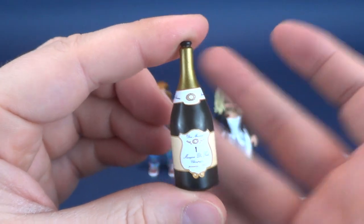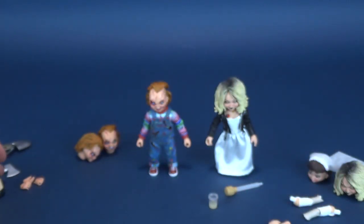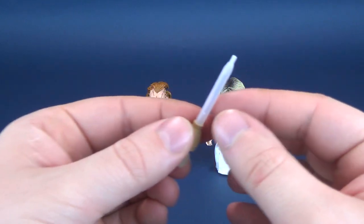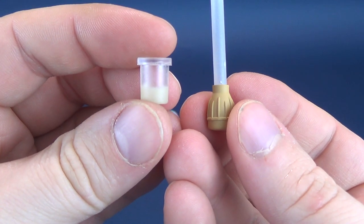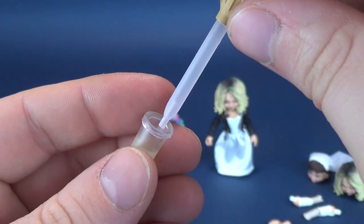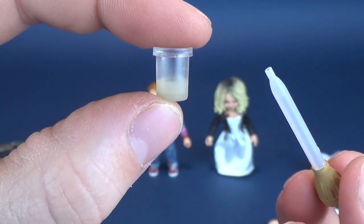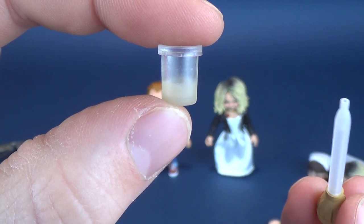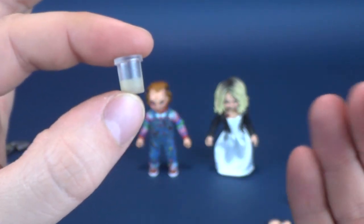Is the cork included? Get out of town. No, it's not. It's too small. You lose it right away. Not that you would lose these right away. You probably wouldn't want to lose these right away, but anybody who has seen the movie probably knows exactly what these are. You've got yourself a little turkey baster, and you've got yourself like a little beaker, little container of stuff inside. Stuff from Chucky. Just leave it at that.